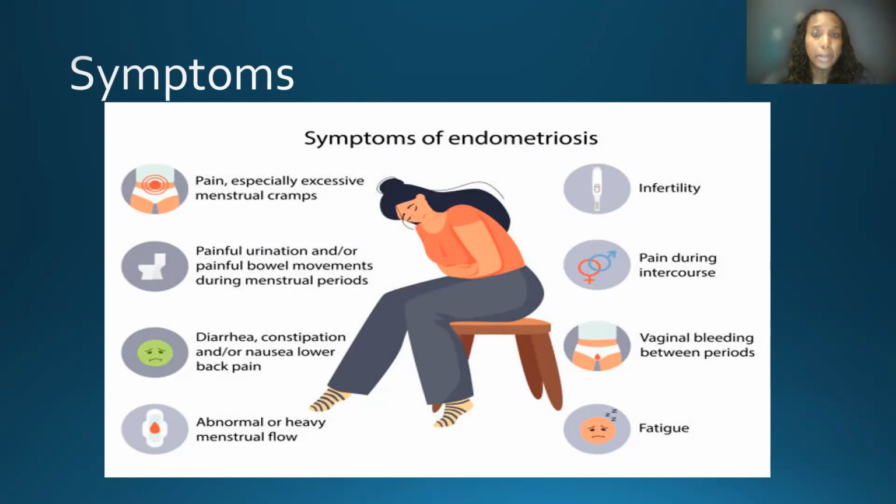Vaginal bleeding between periods. Again, this is an infrequent symptom of endometriosis, and just fatigue. Usually signs of endometriosis happen even before the menstrual cycle starts. So several days before the cycle starts, women start to suffer from pain. Having pain 4 or 5 days before the cycle, having pain throughout your cycle, having heavy periods, yes, that can cause lots of depression and fatigue.